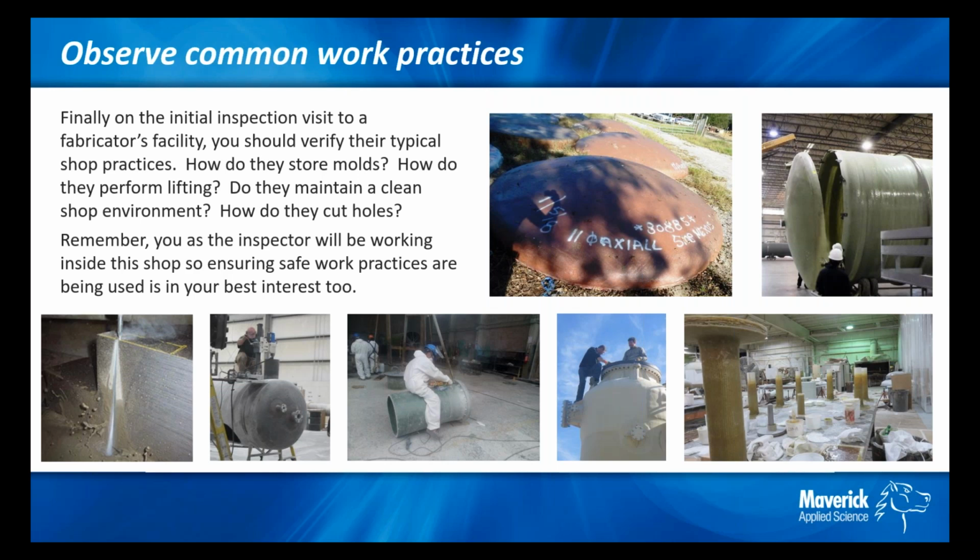You have to pay attention to these things because you're going to be the inspector in this shop, and your safety is first and foremost your responsibility. So you need to pay attention because this won't be a situation that you're used to in this fabricator's facility. Do the employees use the safety equipment that they're being given? Are the tools and machinery being used serviced regularly and in good working condition?